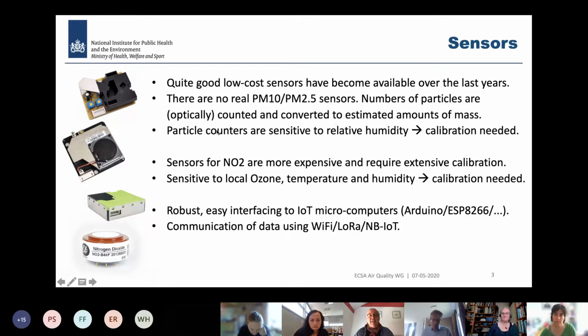One of them, the biggest one, being that many particle counters are very sensitive to relative humidity. Essentially, they count water droplets as if they're particles. So you need some kind of calibration. That is also already clear from the Mentimeter. If you look shortly at, for instance, nitrogen dioxide, then there are whole other types of problems. It's much more expensive. They are cross-sensitive. So there are many more issues when looking at citizen science for gases than there are for PM.